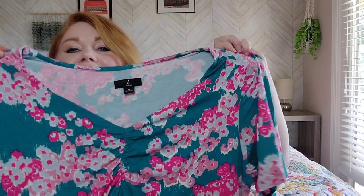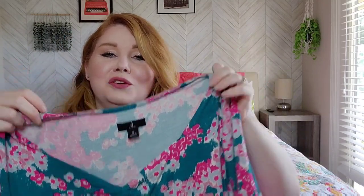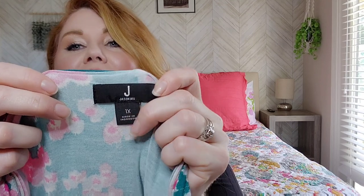And now for the last piece in this haul, and I definitely think I saved my absolute favorite for last. So this one is this beautiful dress from Jason Wu, and I'm going to show you. I went with, based on the measurements, there's his tag, and I went with the 1X.